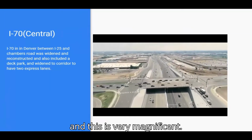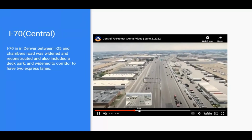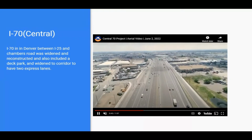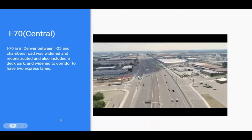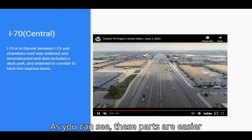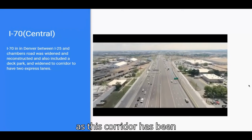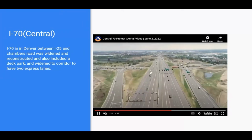And this is very magnificent. As you can see, these parts were easier, and it looks very amazing, as this corridor has been and is still being widened.